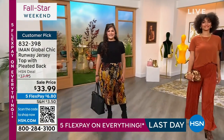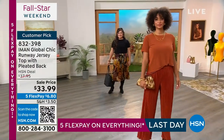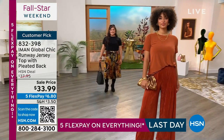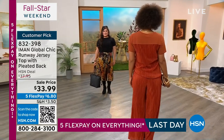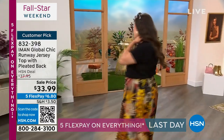Okay, Brooke just came out in the Moroccan spice. She's wearing it in small. And she's wearing it with a pleated matching pant. Do we still have some of that? If you can grab that matching pleated pant, go to hsn.com and put the whole set together. We just put this runway jersey top with the pleated back on a special sale price.